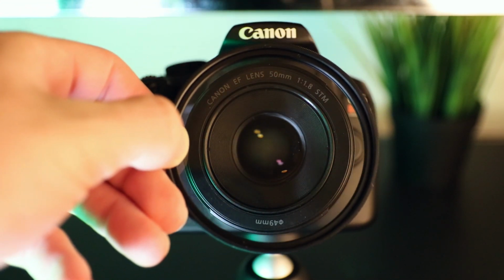A few other small things: it is plastic, it's not the most durable, gets the job done for me. Just don't slam it on concrete or something, which you wouldn't want to do with any lens. Plus, it has some weird thread sizes. These are like 49mm. None of your other lenses are going to have this, which means you're going to need to use multiple step-up rings if you want to use any kind of filters with this lens.